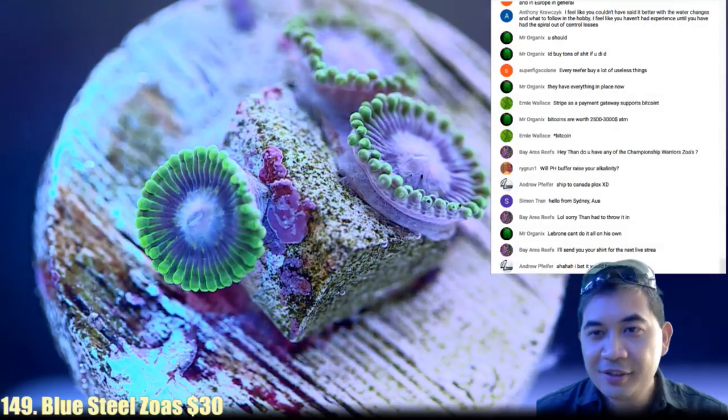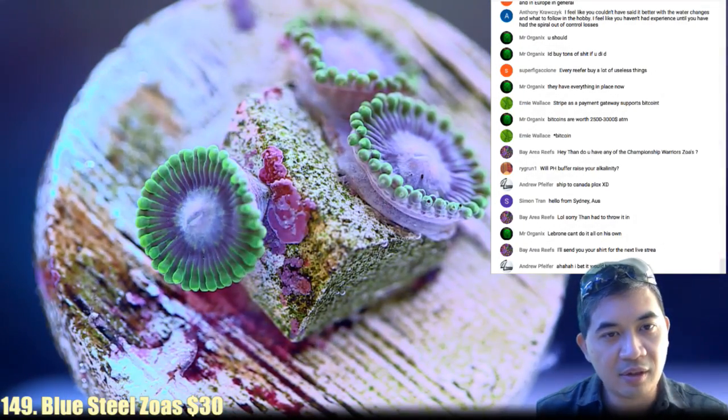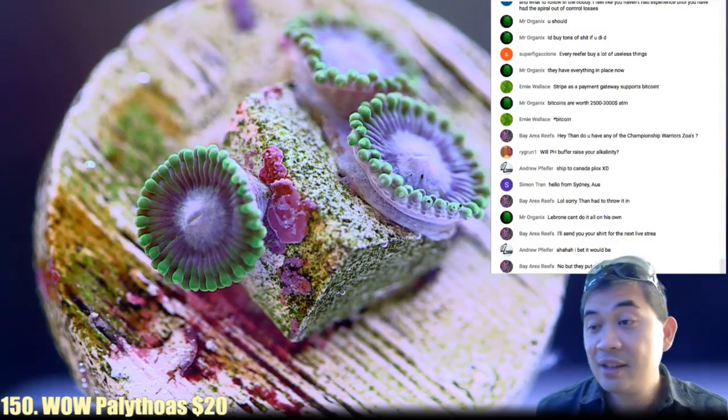These are the blue steels, I believe. This is 150? Okay. Oh, sorry. These are wild pallies. Sorry about that. Sorry for the confusion, guys. This is 150. Yeah, at least they didn't get swept.